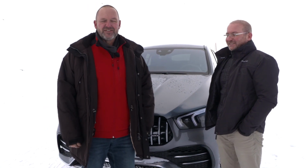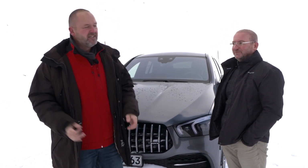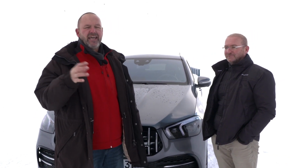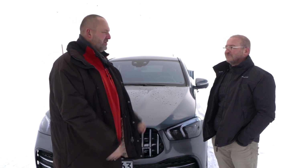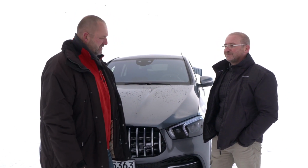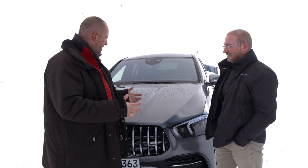Of course, you will find not only the new GLE Coupe, which is a lot more sporty than the standard GLE, you will find the AMG version as well. And I'm very interested to see what really makes the AMG an AMG. And this is why I now talk to Stefan Novak. He is the head of the project with that car. Stefan, I have just a question.